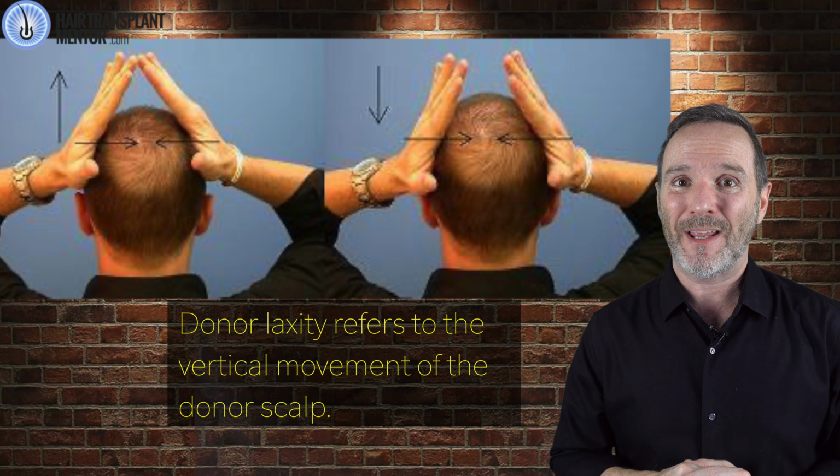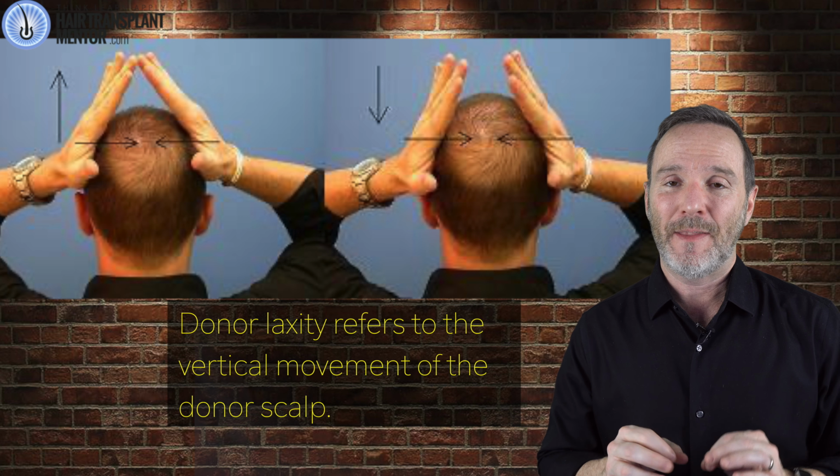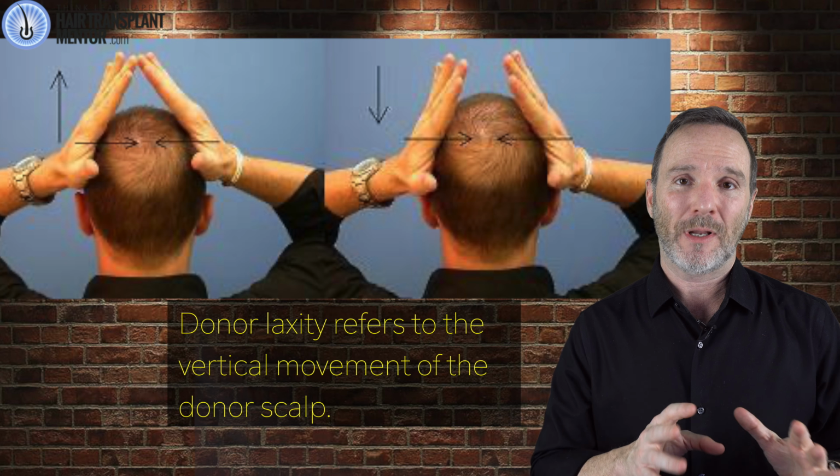And before I explain what that reason is, I need to explain how strip closures occur and what is usually the standard issue that most clinics will run into. Better strip clinics understand that donor scalps will have varying degrees of laxity as you move from one area to the next. Every few centimeters along that incision line, the laxity will be different. And there are two areas where it is always tighter than the rest of the scalp during a strip removal.